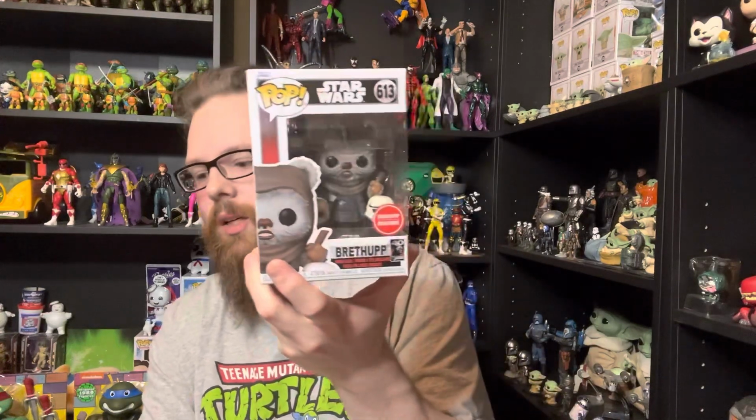And I had my $5 coupon, so I think I paid like $12 for him. Because the exclusives now, I think with tax, it was going to be like $18, which is crazy. I mean, it's a bigger pop, and it's really, really cool. I do like this pop a lot. And I got the Wicket from Target not too long ago, so I have that one as well.